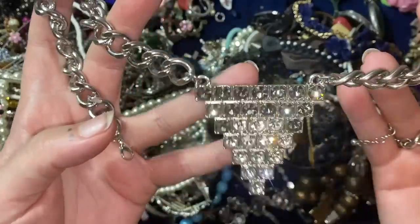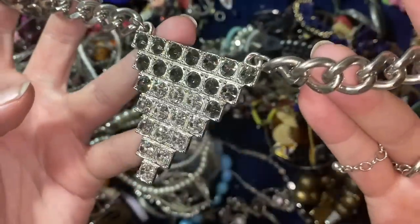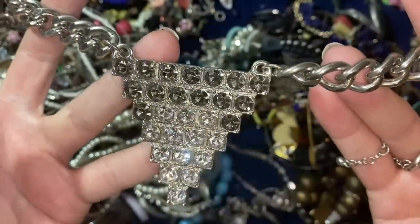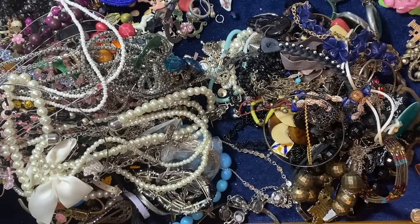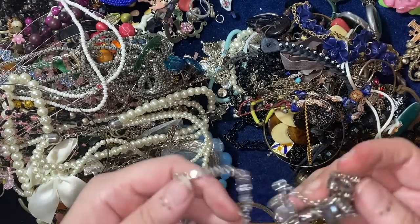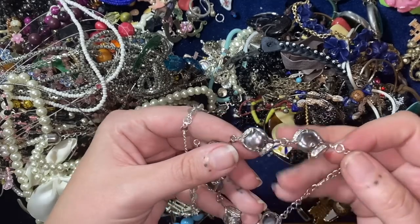Oh, look at them stones. Wow. That proper sparkles, doesn't it? That's lush. Quite the beast. It's going in there in a 2 kilo bag. Oh, that's quite cute. Little Baroque pearls.